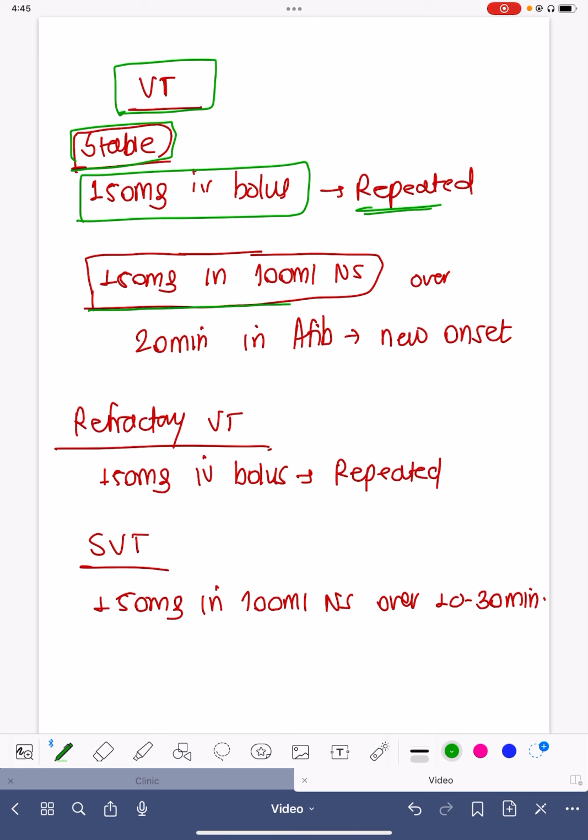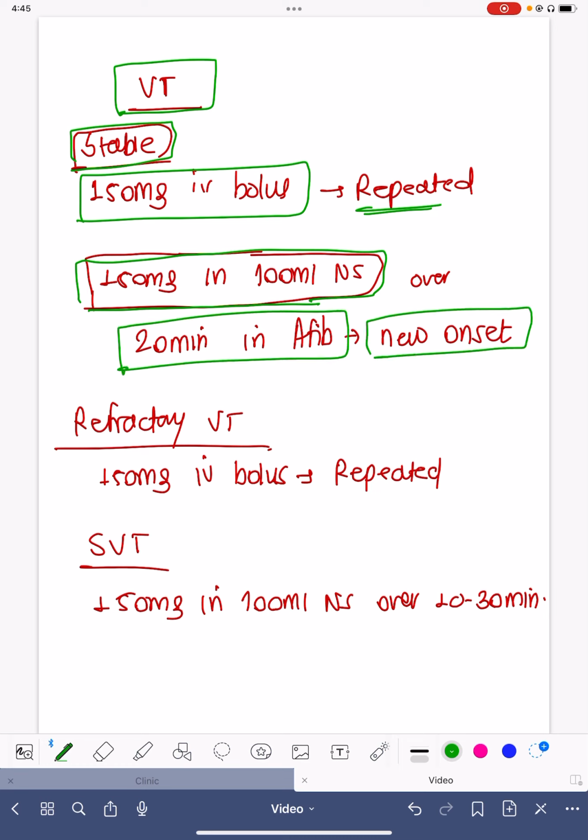This 150 milligram of Cardarone can be given in 100 ml over a period of 10 to 30 minutes, especially in atrial fibrillation, especially for a new onset atrial fibrillation. This can be repeated as well. For refractory cases, again 150 milligram of IV bolus of amiodarone can be given. It can also be repeated.